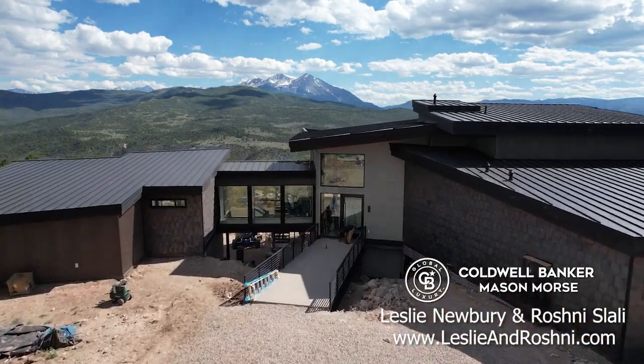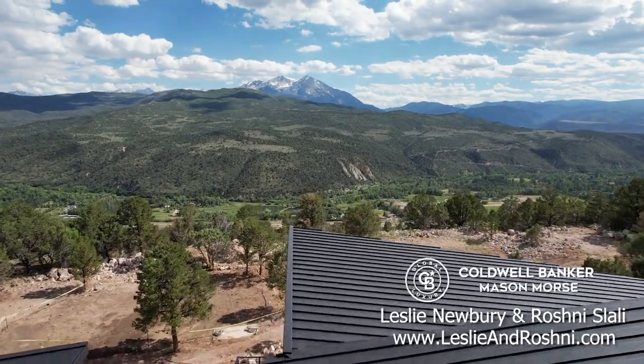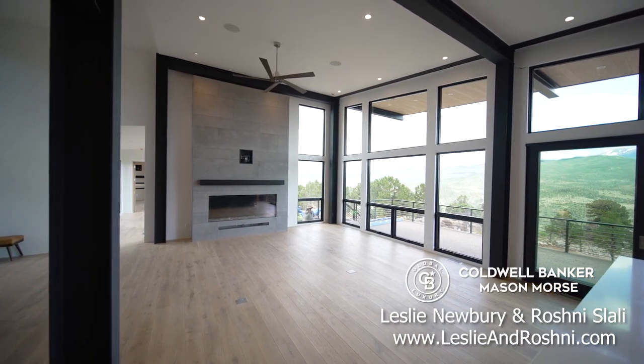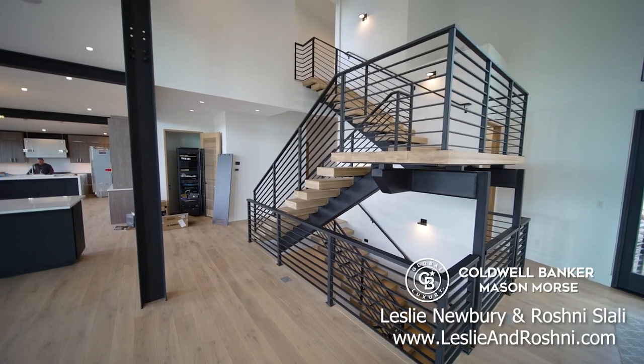Welcome to Stirling Ranch in Missouri Heights and one of the best opportunities in the Roaring Fork Valley. This is mountain modern design at its finest. From the steel beams to the warm white oak floors and amazing natural light, this home is never going out of style. Stirling Ranch is one of the most exclusive neighborhoods in the Mid-Valley and Missouri Heights.